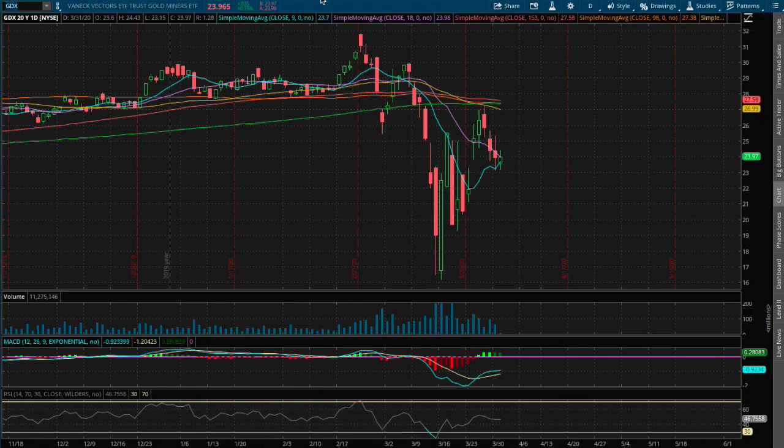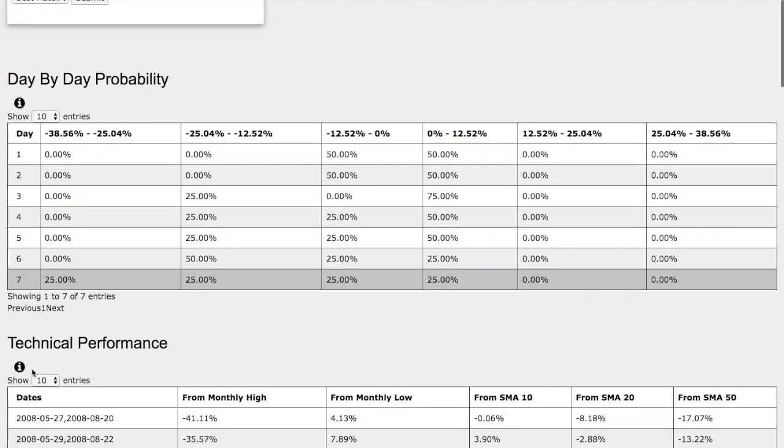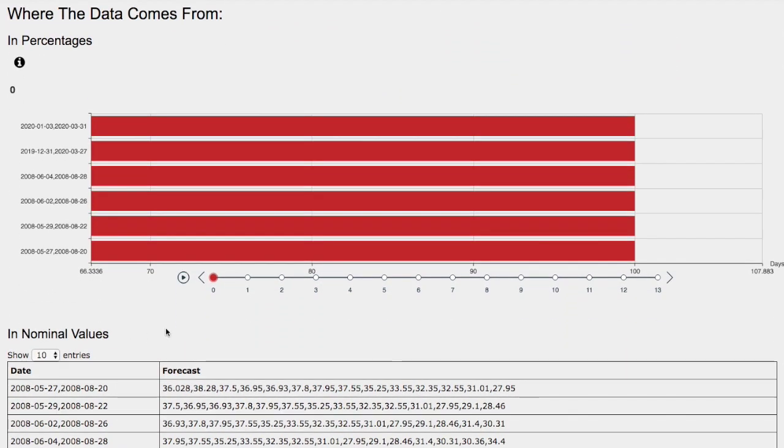Hello viewers, we'll be going over gold miners, ETF ticker symbol GDX. In this video, we'll be going over the day-by-day probability model, technical performance, how we find the models, and the forecast for gold miners in the next coming days.